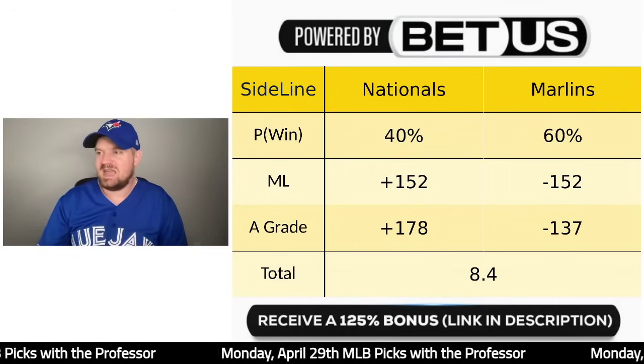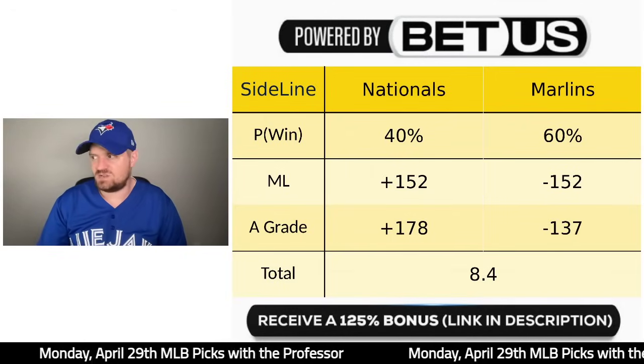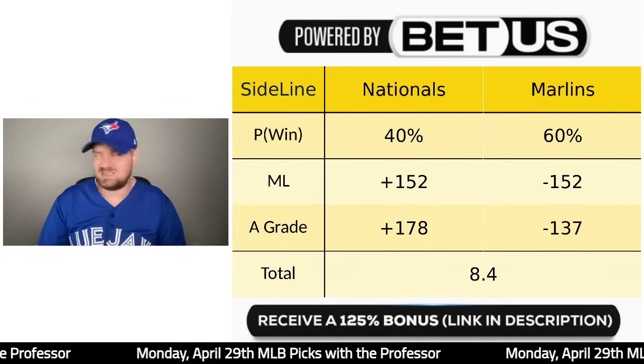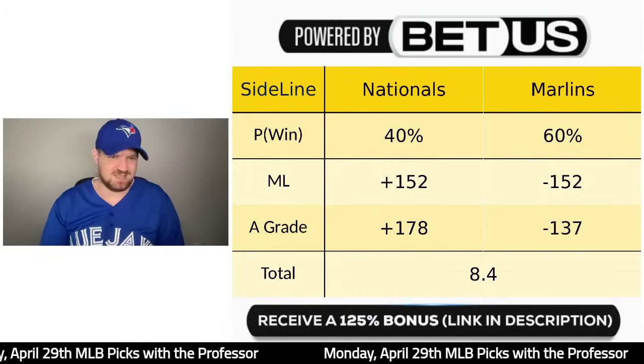We got the Marlins here as 60% favorites. Model says the price should be minus 152. Current price I'm seeing is minus 150. So right now I'd be looking at the Marlins, but I'm not running to play Miami full game minus 150. Don't trust that bullpen. You saw them blow a 7-run lead on Sunday.